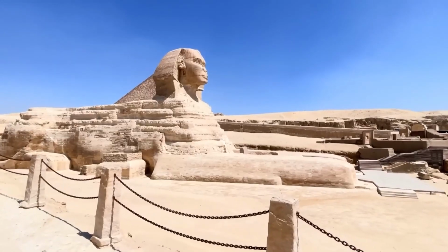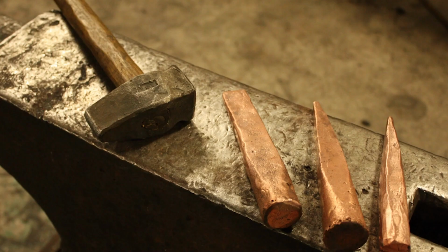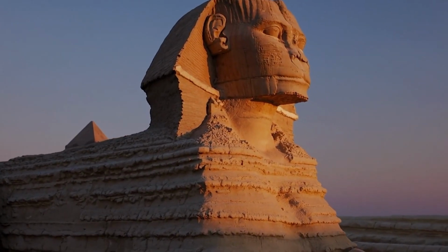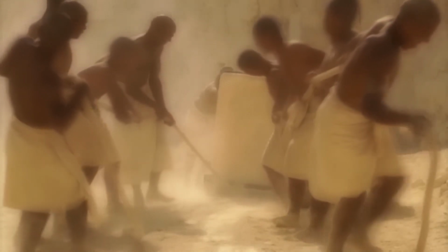This wasn't a small project. The Sphinx weighs 200 tons, cut with precision no copper chisel could touch. Its proportions, 62 feet wide, perfectly balanced, are unreal for a civilization supposedly using sleds and ropes.